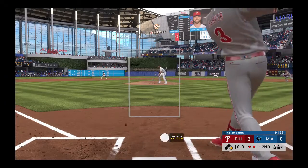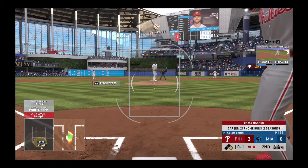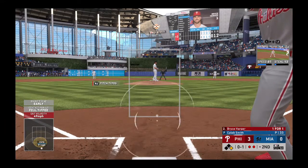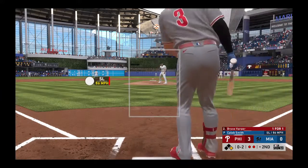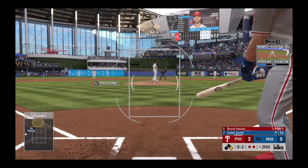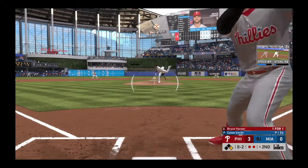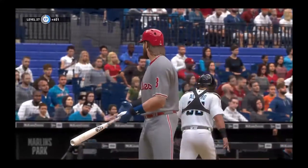From the stretch. On its way, the 0-1 pitch. And boy, big problems here to start this at-bat. It's 0-2 now. Harper is one of the very few left-handed bats that displays a lot of power against left. A swing and a miss. That retires the side, and that will.